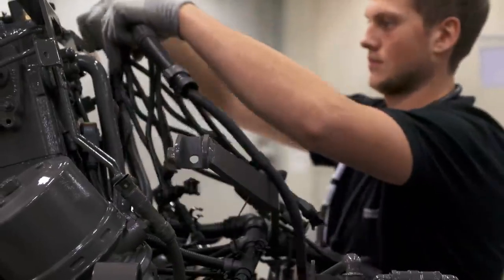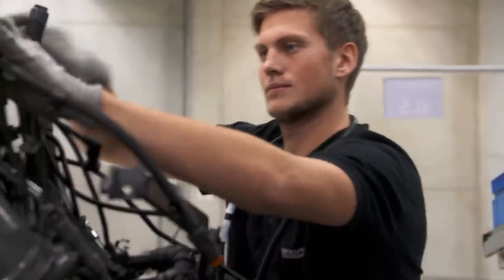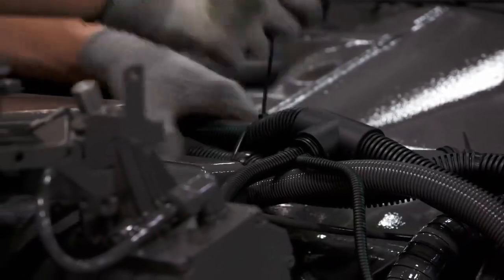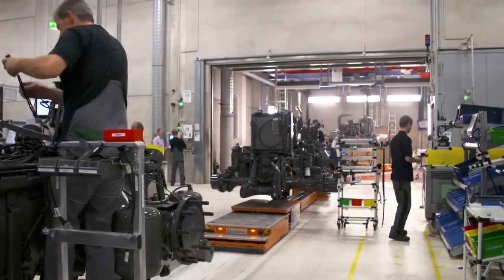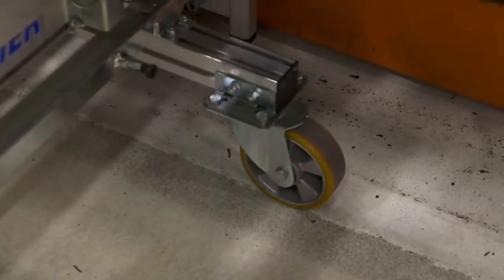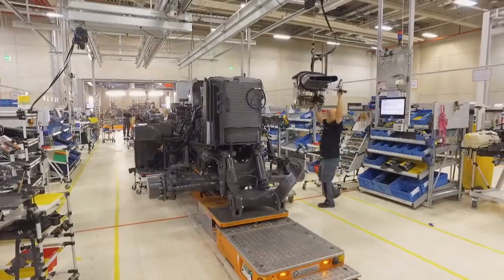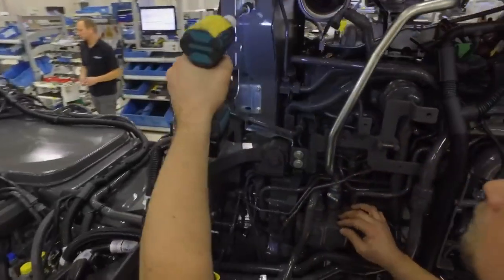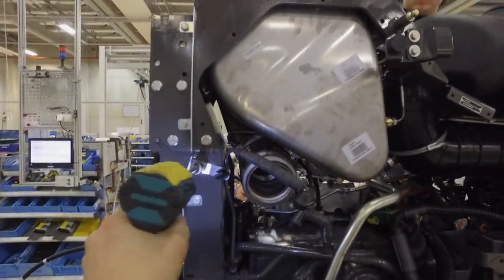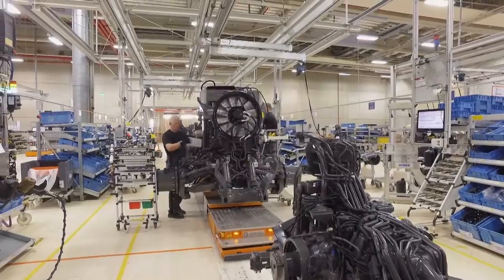First, the data cables are fitted to the engine and transmission block. The high-tech tractor contains many kilometers of cabling and sensors throughout. They constantly monitor what the tractor is doing at any given moment. All this information is relayed during operation to a central computer in the cab.